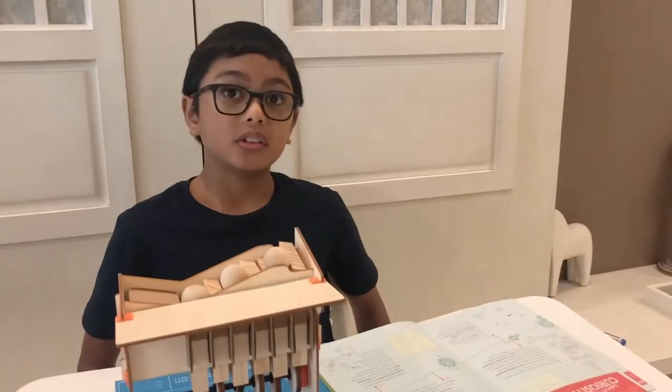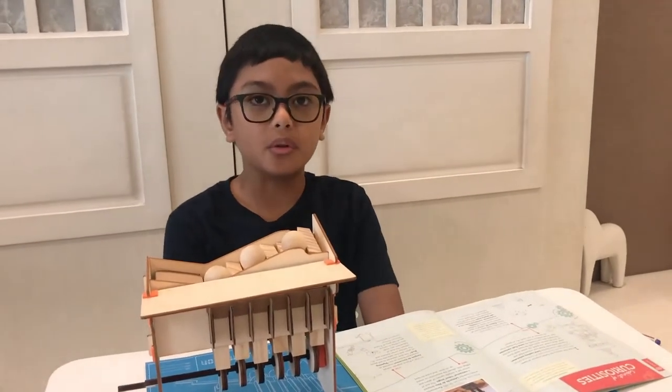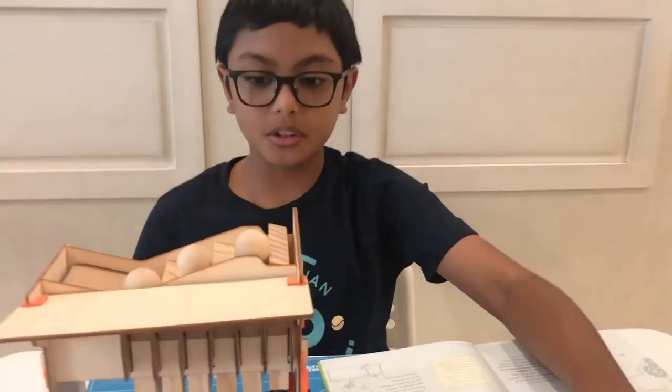An automaton is a mechanical device that seems to move on its own. Automaton actually comes from a Greek word which means self-moving. Now, examples of automatons are musical boxes and this.